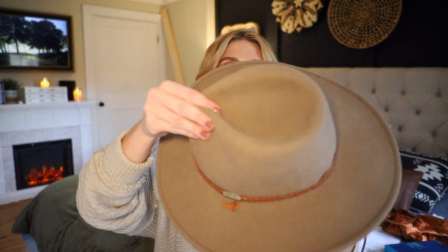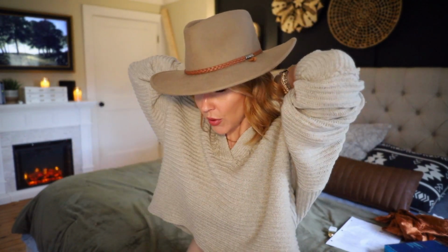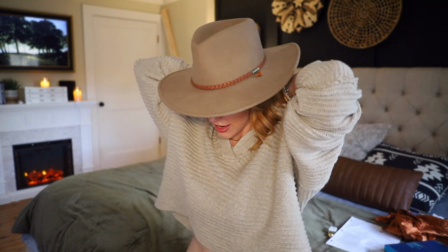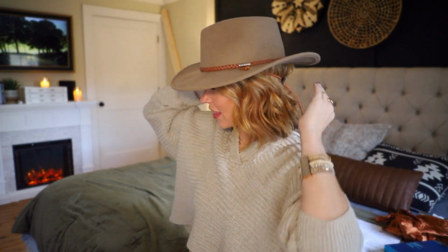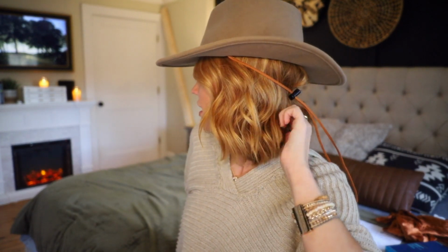So the reason that I really like this too is the way that I will wear it. It totally depends on what I'm doing, but I will put it back like that and then tighten the thing. I hope you can see that. I realize this is awkward. But I will tighten it kind of under the nape of my neck right here, where your head kind of curves back and then goes under. It's kind of right there. And that will really help keep it on for most things.